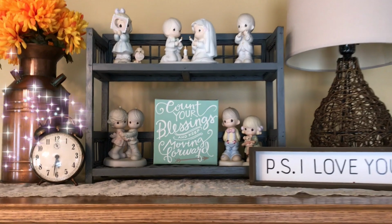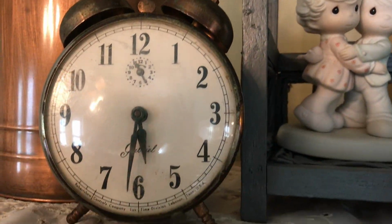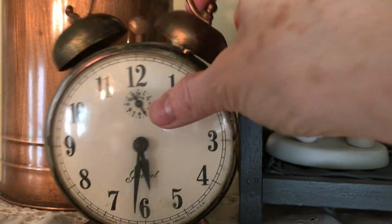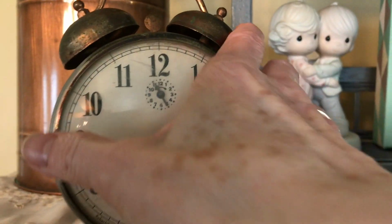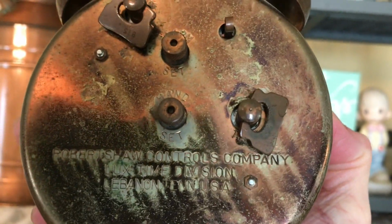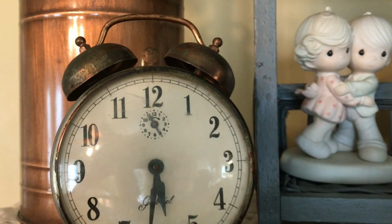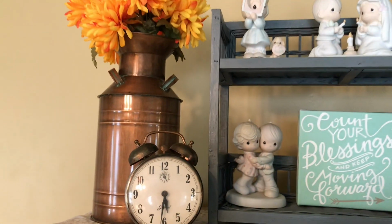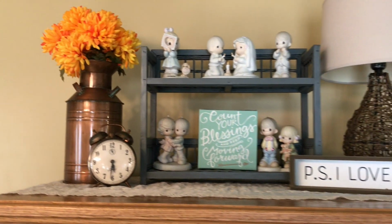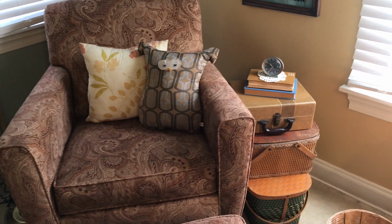Moving over to our dresser, I have this favorite one, and I know I say that about all of them, but I have reasons for having them as a favorite. This one has a lovely patina, and it's an older clock. Just look at the patina on it, and I do love the ringers on the top there, the bells. Very classic. And there's an example of how I just work them right into my decor.